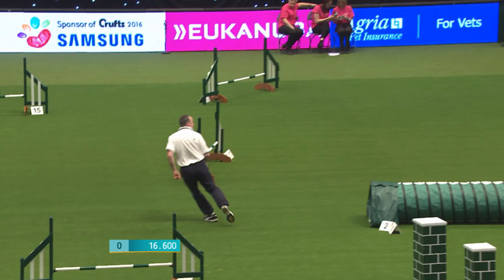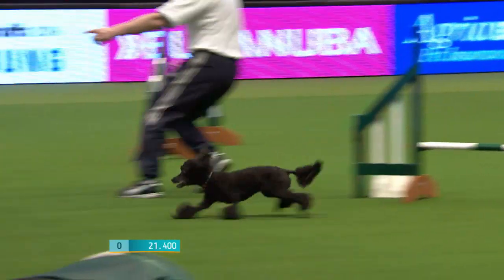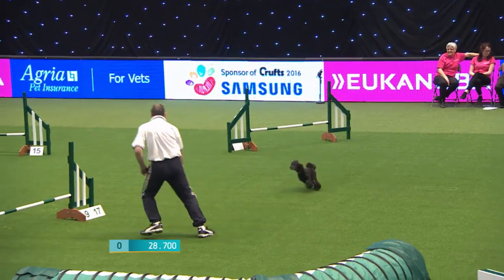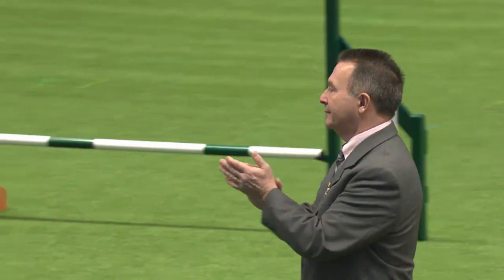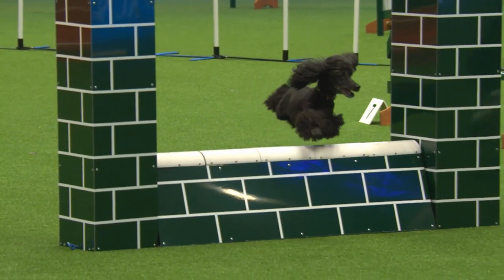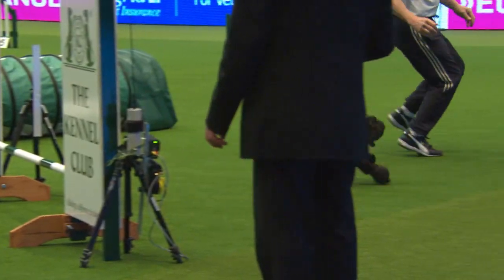And you can see why this dog's going really well. She notices him, he's watching the dog all the time, using that left hand, coming around there just a little bit wide. He won't be happy with that. Turns the dog inside him. And this is going to be quick though. Over the wall, final hurdle, and 34.059. And that is a good clear round from Alan Bray's Tatiana. Very good demonstration of calm but very concise handling, not letting the dog make any mistakes at all.